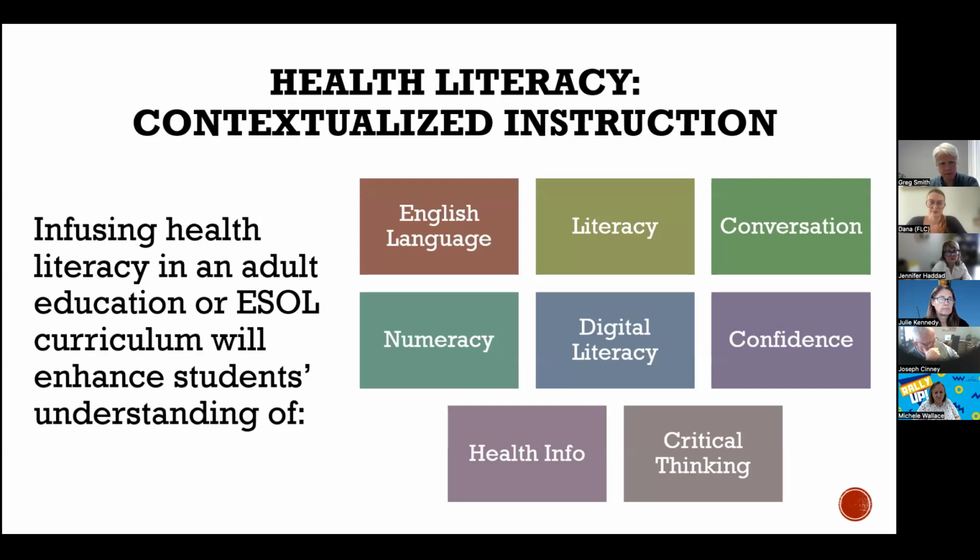Contextualized instruction is at the heart of this. This slide speaks to how that can play out. So infusing health literacy into adult education ESOL curriculum can enhance student understanding in many different areas, including English language skills acquisition, literacy acquisition, conversation skills, and numeracy. Digital literacy is really important. It also helps to build confidence, critical thinking, and of course, provides valuable health information.